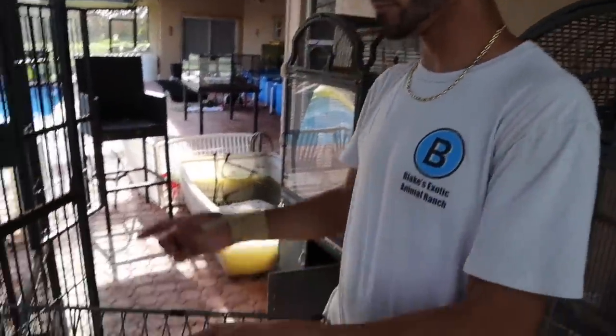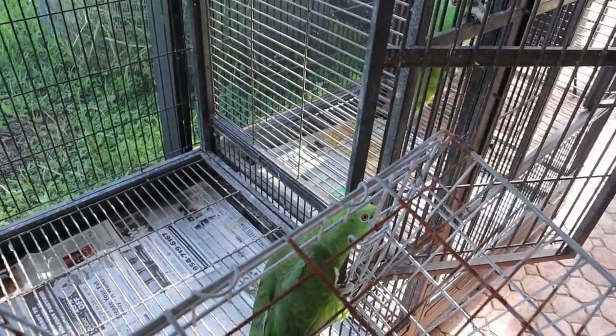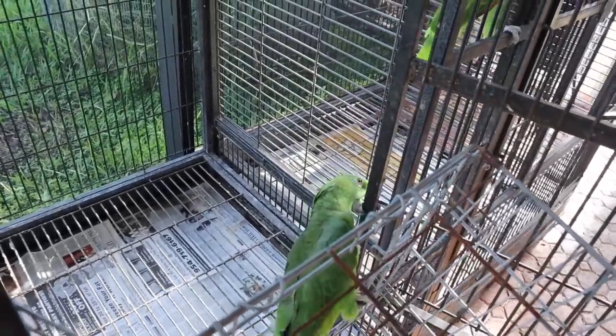There you go, you guys. Come on. There you go. You guys know your cage. There you go, big girls. Go back in.